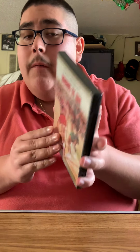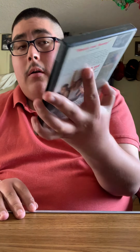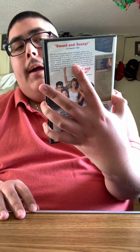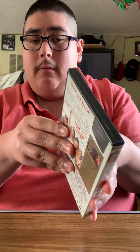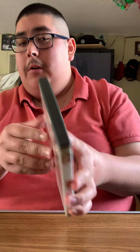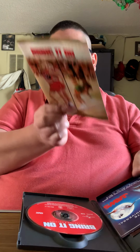Next to the 2000 movie, it's the 2001 Universal Studios DVD. This came out in 2000. Front, the side, and the back. Not gonna read the special features.